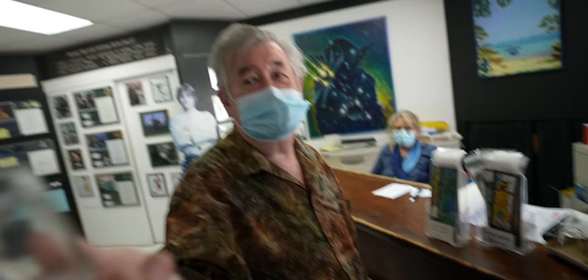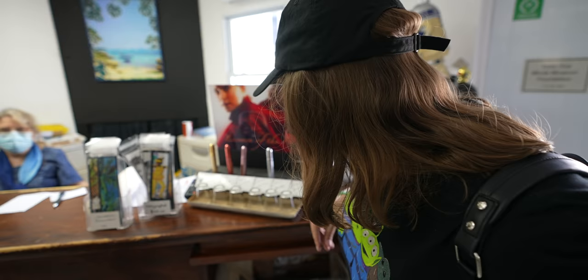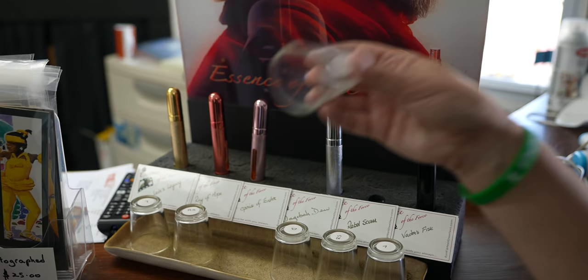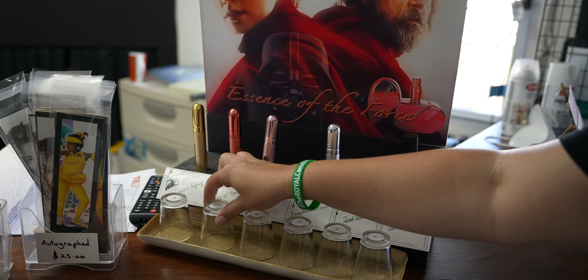So what does Vader's fist smell like? What is that? Oh. Huh. Leia's legacy. Nice. Rays of hope. They're all essential oils. I spent a week with my friend who's a perfumer learning how to blend oils. That's so cool. These two are both light. Not only do you paint, you create perfumes. I'm a creator. I make all kinds of things, right?